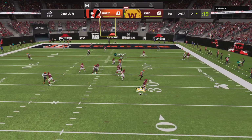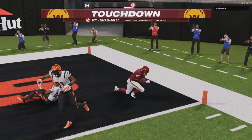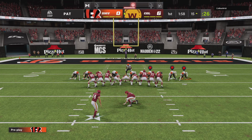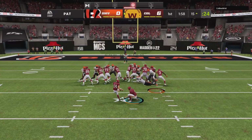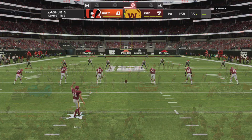Operating from the gun, Henry eluding the pressure right. Looking for McLaurin, and he's got him. Touchdown, Washington. Terry McLaurin there to make the grab. And Washington takes the ball down the field and scores on their opening drive. Bullock good on the extra point, and it's now a 7-0 game.